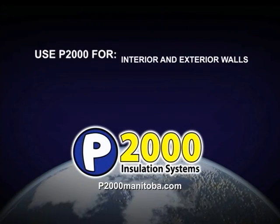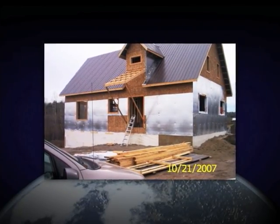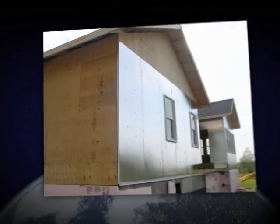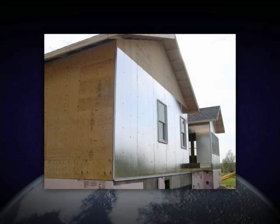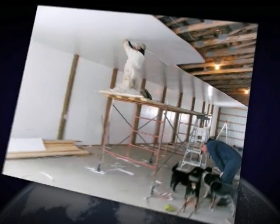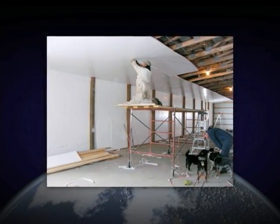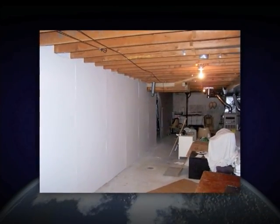A lot of customers that come in are renovating their 30, 40, 50-year-old house or cottage. And ultimately, they can pull the siding off their building, wrap the whole exterior of the structure with P2000, and then put their siding of choice over top of P2000. If you're doing an interior renovation, you can pull off the existing drywall, put P2000 in place, because again, that will be your insulated vapor barrier, and then put your drywall back on.